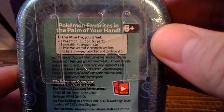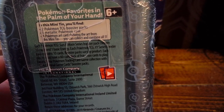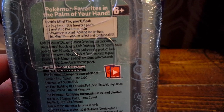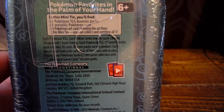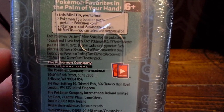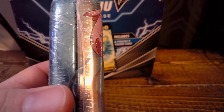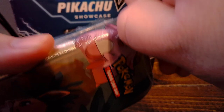In this mini tin, you'll find two Pokemon TCG booster packs. Oh, wow. One metallic Pokemon coin. One Pokemon art card showing the art from this mini tin. You can collect and combine all five. Oh, it's a Sun and Moon booster pack. Sun and Moon's been out for a while now, right? So obviously these are packs that haven't sold, surprisingly, because I know Pokemon cards are extremely popular. They just sent them out to Aldi's, I guess. So hold on. Let's not open that one yet. We're going to look at this one.